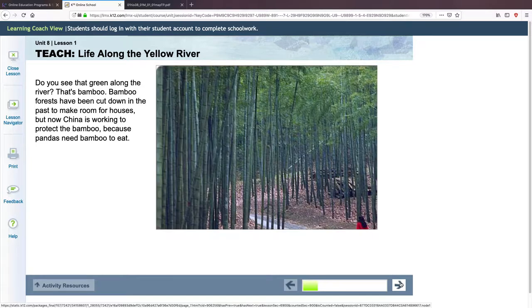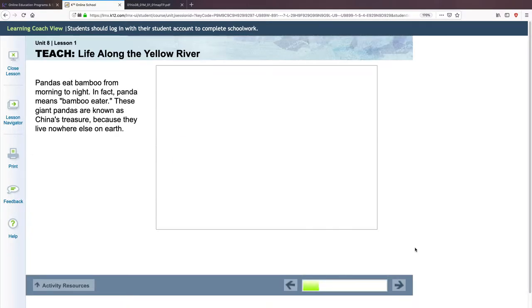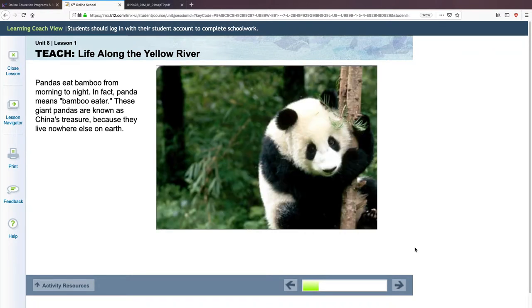Do you see that green along the river? That's bamboo. Bamboo forests have been cut down in the past to make room for houses. But now China is working to protect the bamboo because pandas need bamboo to eat. They're the only animal that can eat bamboo because bamboo has poison. Bamboo has poison in it? Yes. It's really poison and it's hard to bite. So you're saying that the panda is the only animal that can eat bamboo. I didn't know that, guys. She can teach me a thing or two.